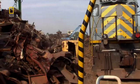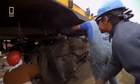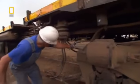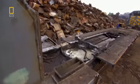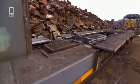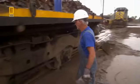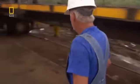Back at Ehrman Corporation, Rich and Billy are breaking down two 160-ton locomotives. So I'll be cut off here. All this gets cut up. It goes all the way to the other end. So far, they've reduced locomotive 672 down to nothing but a bed, cab and wheels. Now it's time for her final breakdown.